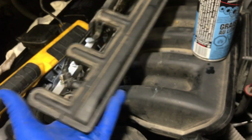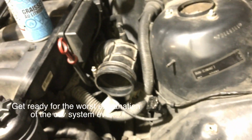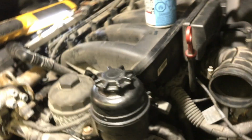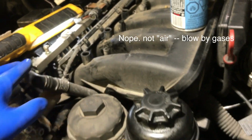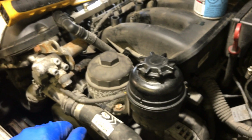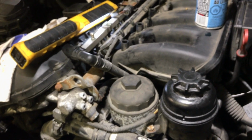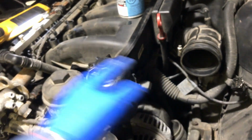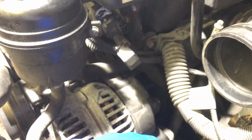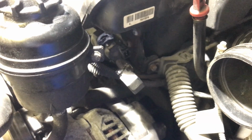vacuum is drawn through these here on this guy, okay? It creates vacuum in the CCV little cyclone system that BMW designed, which is annoying, which is way down underneath the intake manifold. It pulls air from here, which is extra pressure from blow-by in the crankcase. So it relieves pressure in the crankcase by the vacuum pulling through the CCV system from this hose here on the valve cover. Now, that system down there clogs. I can't show it to you because I have to remove the intake manifold to actually get to it.